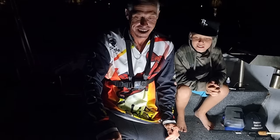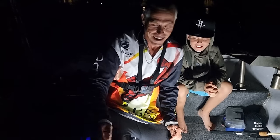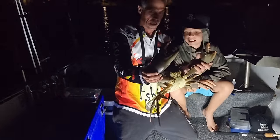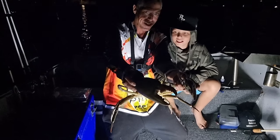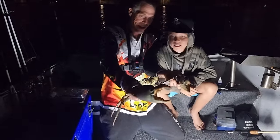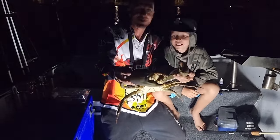I mean, this is over 2 kilos. It's getting up to 3 kilos. It's huge. Don't even know if I'm going to be able to hold him, but we'll give him a go. Whoa, whoa. It is one huge mud crab. That is unbelievable. The claws on that, I hope the camera's picking him up. The claws are ridiculous. It's crazy.